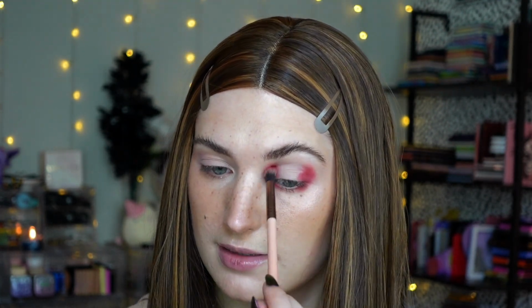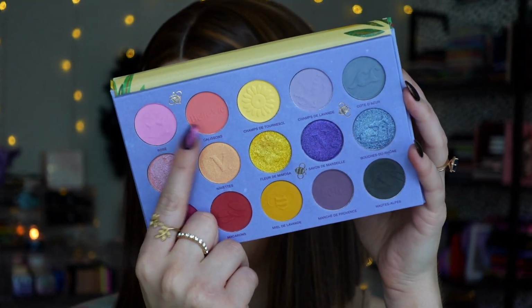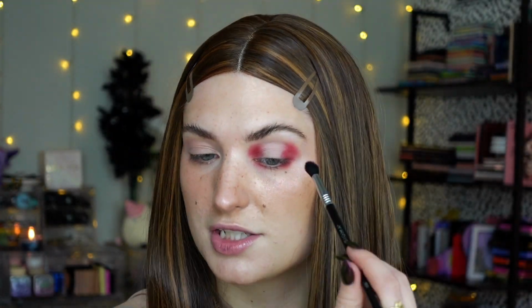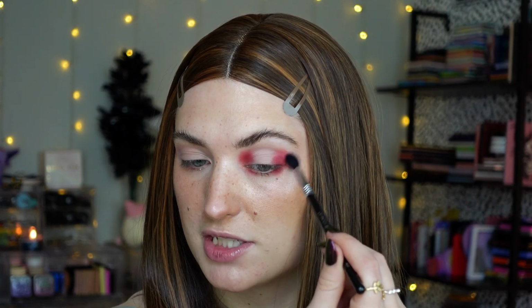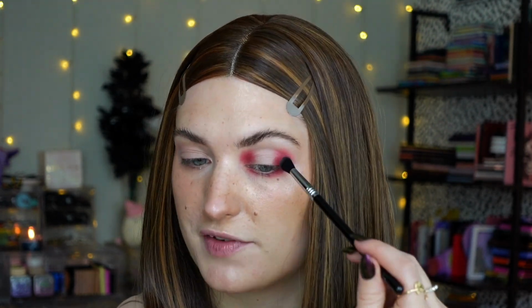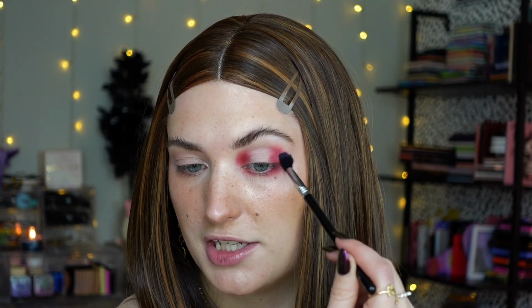So I'm not scared of plopping this red all over the place. And then I'm gonna blend it out with this orange matte. I'm just gonna use this Sigma brush. It is a Sigma E38. And again, just trying to avoid the center as much as possible. I'm just gonna use very light little swirly motions. I like to hold the end of my brush so that my pressure is very light. And I'm just going to soften the very edge of it.